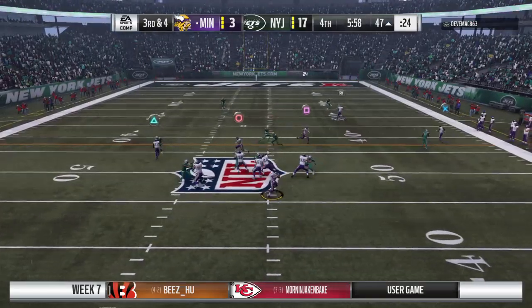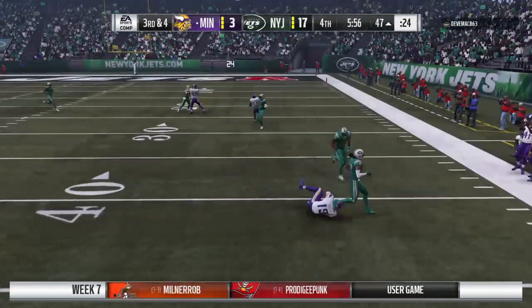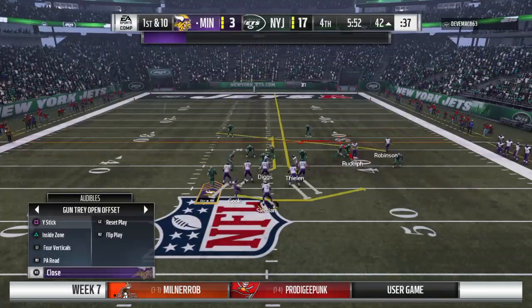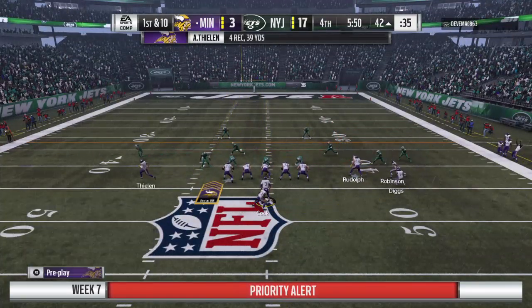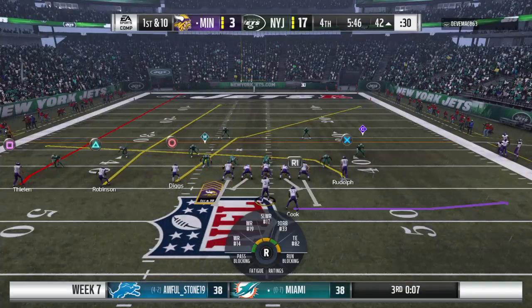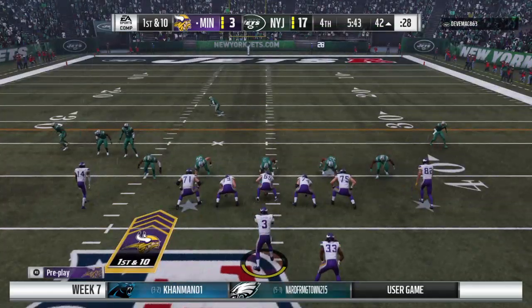From the gun, here's Simeon. Open man is Thielen. It's complete. They get 5 out of that one, and it moves the chains. In a 2-score game, obviously, every play, every 3rd down, like we saw there, magnified, big pickup. It was a huge pickup.